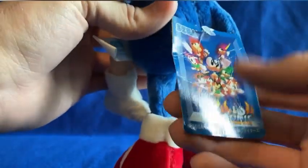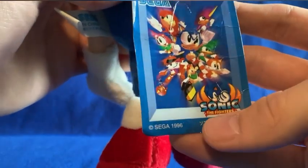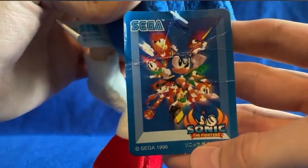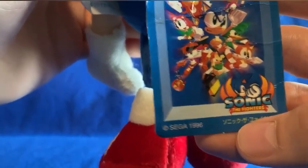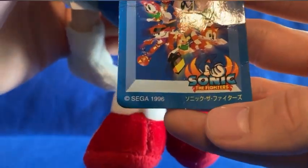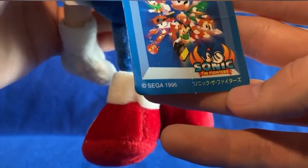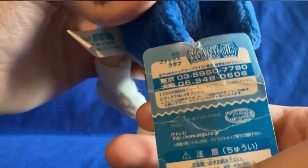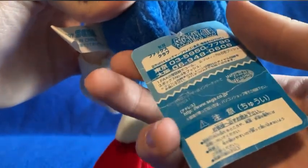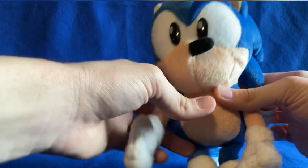Very crinkled and wrinkled and not in the best shape, but it's still there. It shows some really nice artwork of the main playable characters, along with Robotnik and Metal Sonic down there, as well as the Fighters logo. I think that might be Japan, or might be Japanese for Sonic the Fighters. Not too sure. On the back says Sega Fax Club and a bunch of Japanese stuff that I don't know how to read. Onto the plush itself.